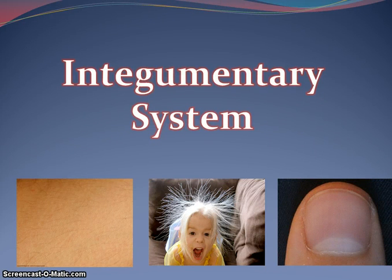Hi, today we are going to be talking about the integumentary system. This contains the skin, the hair, and the nails. It has some pretty important functions.